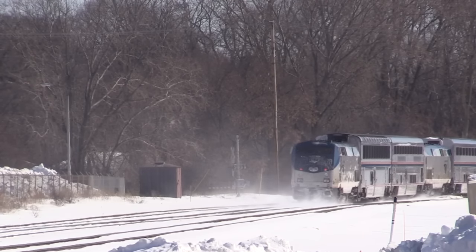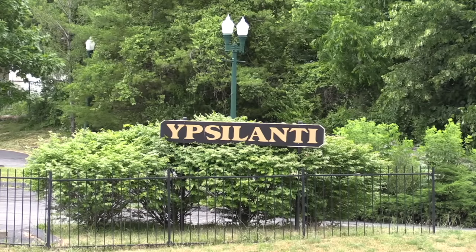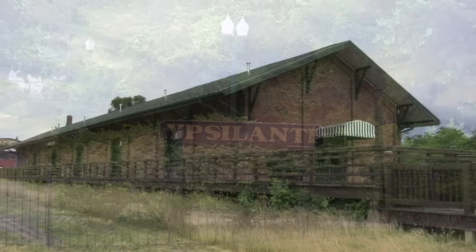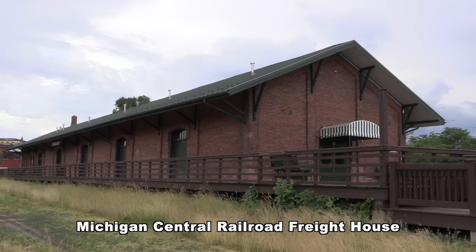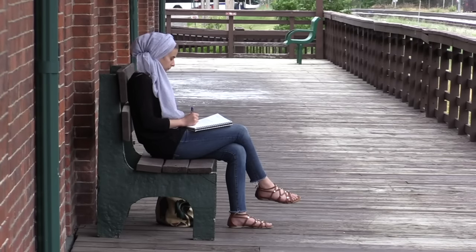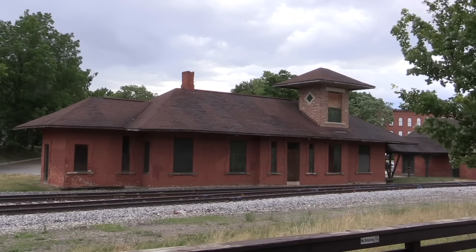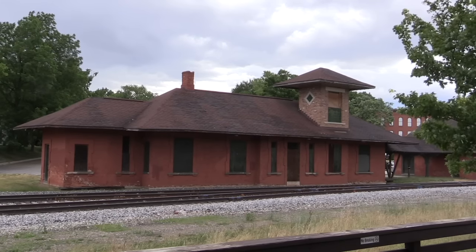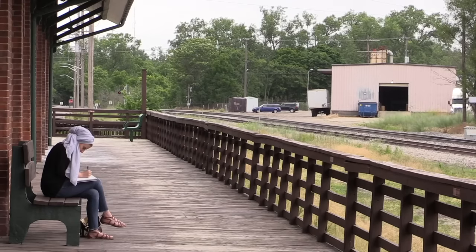On August 19th, 2017, we found ourselves trackside in Ypsilanti, Michigan. We set up our cameras at the old Michigan Central Railroad freight house as we patiently waited for Amtrak Wolverine 350 to roll through town. The freight house was constructed in 1878 and is now used as a community center. It's directly opposite of the passenger depot, which is privately owned.